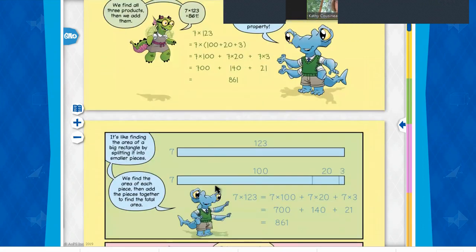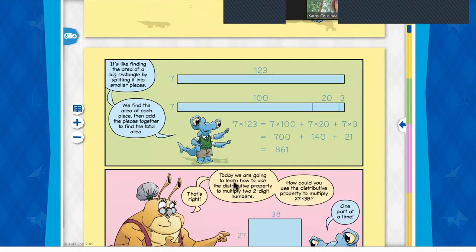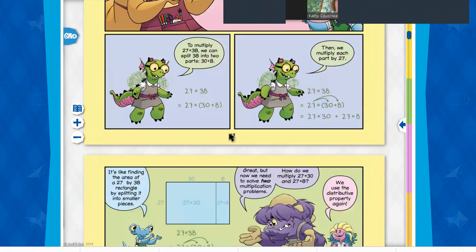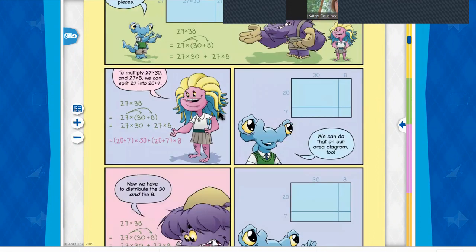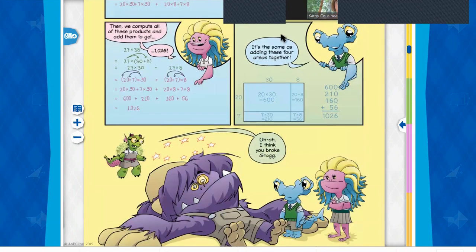So then they say it's like finding the area of a big rectangle by splitting it into smaller pieces. We find the area of each piece, then add the pieces together to find the total area. Oh, that's over my head already. Well, I believe this was the 4th grade level, right? But the kids really have fun reading this, and then they do the math on their own. So I'm going to exit out of the book.